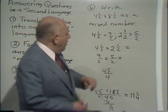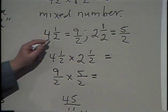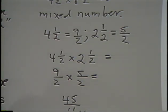So what have I done now? The foreign language is mixed numbers. My natural tongue is common fractions. That's why I want you to know common fractions. If you don't know your natural tongue, how are you going to learn an unnatural one? So make sure you understand the common fractions.